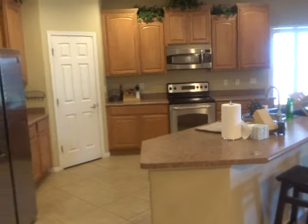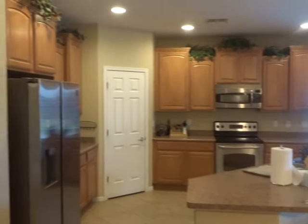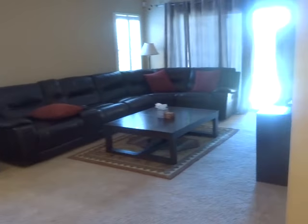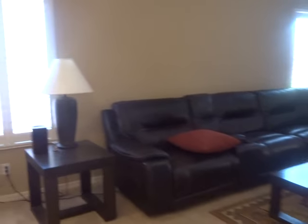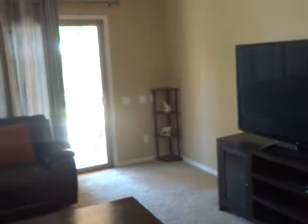Here's the kitchen area. It's a nice little kitchen island. Stainless steel appliances. And then the living room area over here, he has a nice wraparound couch, end table, and lamp. Here's also a large big screen TV.